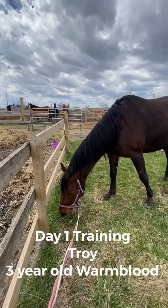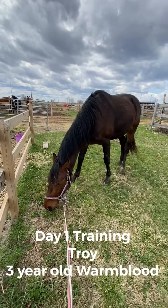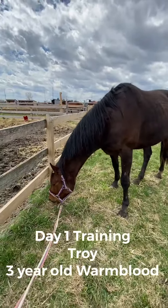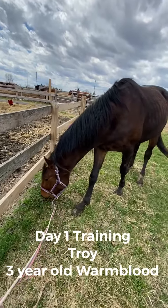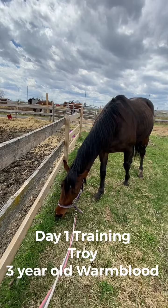So this is going to be day one of young horse training. This is Troy. He's 3 years old. He's by Chacco's Rubin, out of our broodmare Allie, who's a thoroughbred.